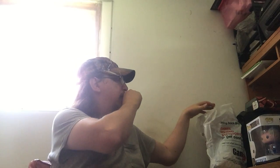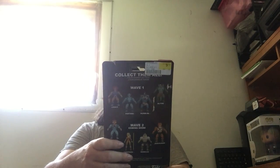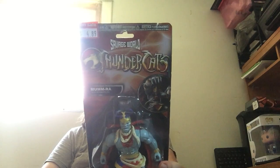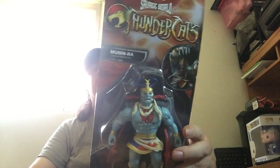Now, the last of the toys, I got about 2 weekends ago. We went to a different mall, and I wanted to get the whole set. I don't even know if they're going to do the second set yet of these, but these are the Savage World Thundercats. This one was on sale at FYE for $4.89. This was Mama. Package is not mint, as you can see, but it is still sealed. It still stands pretty good, but that was Mumra.